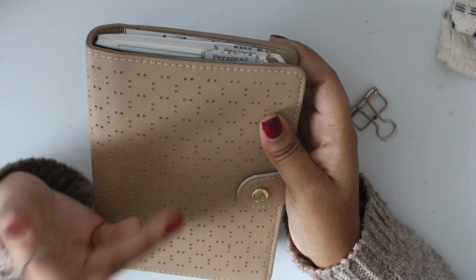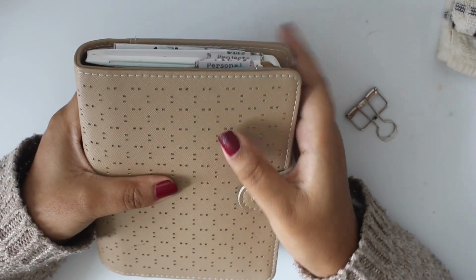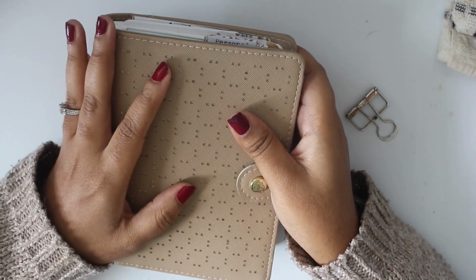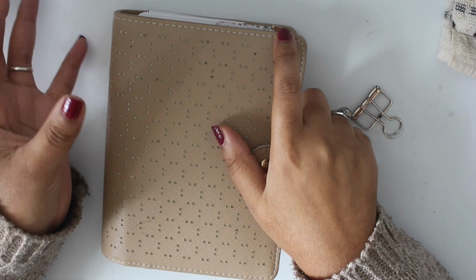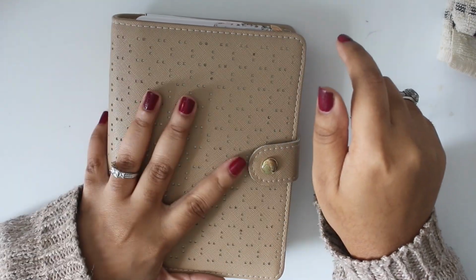So that's a hack. If you guys need a quick cover for your B6, usually a personal rings would work for it, and there are a lot of tutorials online on how to take the rings out and different types of planners people use. The most popular one is the Filofax Malden at the moment.